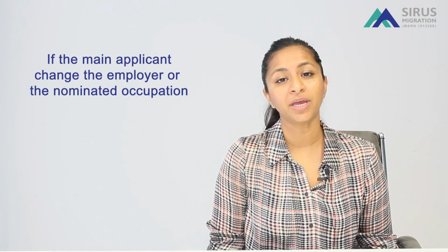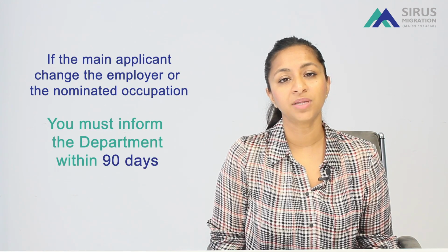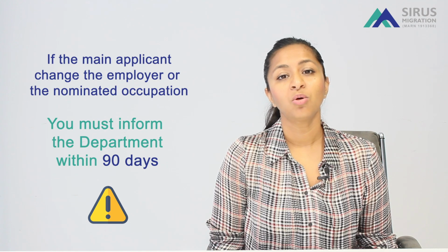This visa comes with a condition by where the main applicant can only work for the nominated employer and in the nominated occupation. So if you change your employer or the nominated occupation, you must inform the department within 90 days and lodge the required visa for that category, or your visa can be subject to cancellation.